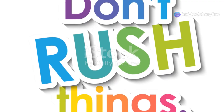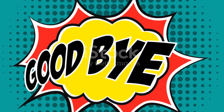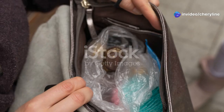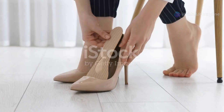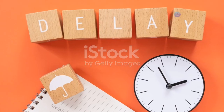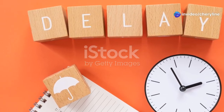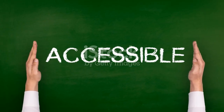Don't rush through this part. This is your vacation, and those other passengers in line, you're probably never going to see them again. Take your time. If an alarm goes off, it doesn't mean you're in trouble. It just means something might need a second look or further screening. For example, if you've packed your insulin inside a shoe, the machine might not be able to scan through it. That means a TSA officer will need to pull your bag aside, delaying the line and requiring extra time to sort it out. Avoid this by packing medications in a way that makes them easy to access.